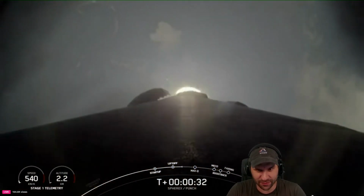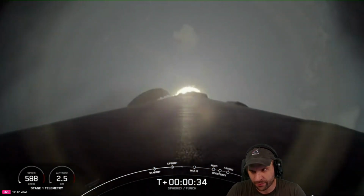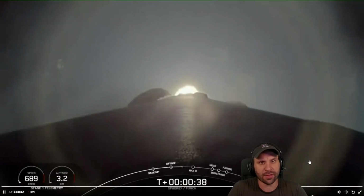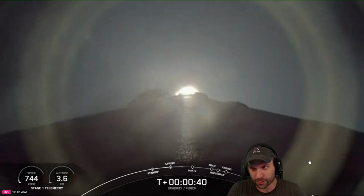30 seconds into the flight. Vehicle's doing the roll pitch program, pitch kick maneuver, establishing the proper flight azimuth for orbital insertion.